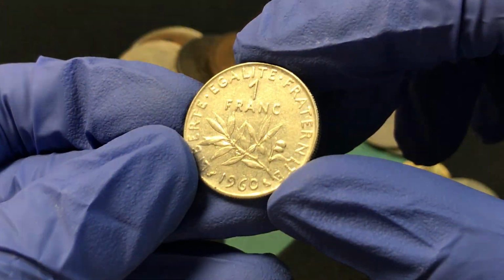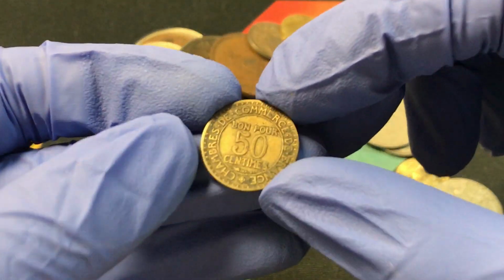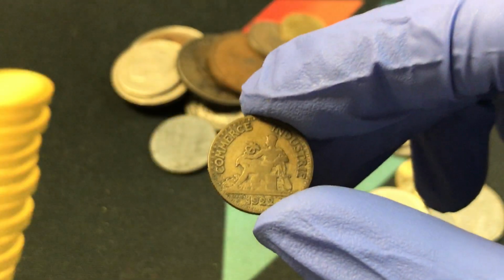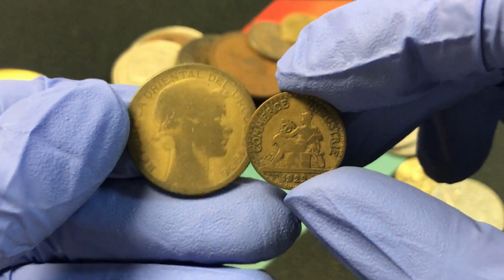Here's a 1961 franc coin, not going to be silver. And here is a 50 centime from the Chamber of Commerce, probably like 1922. Yeah, so that's where I was thinking that this coin kind of looked like something French.